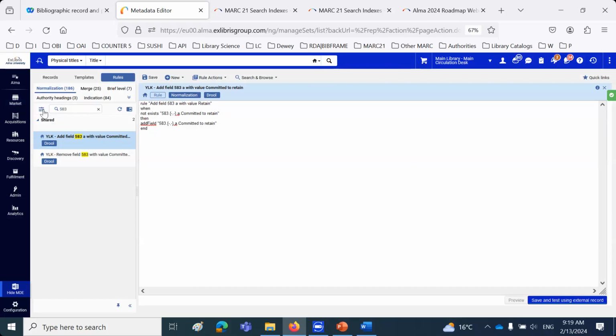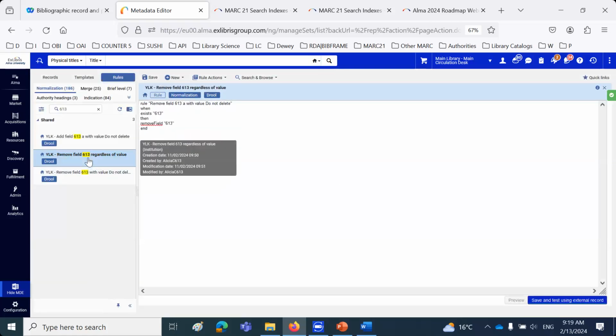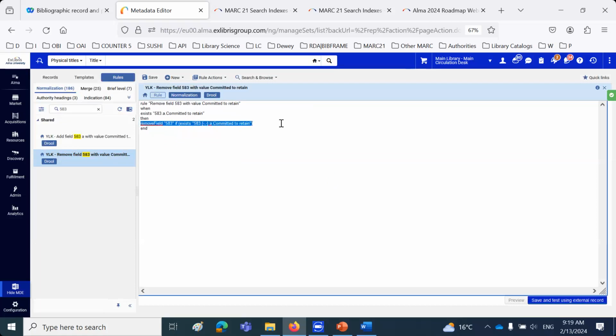And by the way, I also have one for a 613. Add fields 613 with value do not delete. For all of these, I also have normalization rules to remove those fields. This will remove the 613 entirely. This will remove the 613 if it has do not delete in it. And then for the 583, we also have one here, remove field 583 if it has committed to retain.